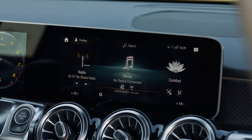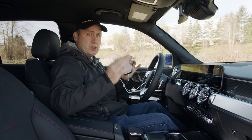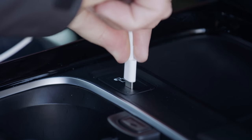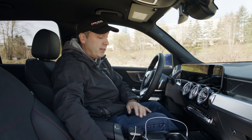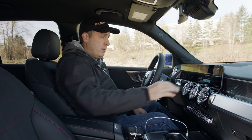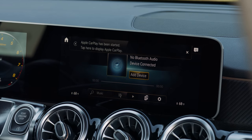Moving along, we have media integration, and this is where we can plug in the iPhone. Yes, certain Mercedes do support wireless CarPlay. This is not one of them. This is a cabled-only connection, and it does support USB-C. Obviously, it also supports Android Auto. Now, there is a couple funny things. First off, I gotta unlock my device for the first use.